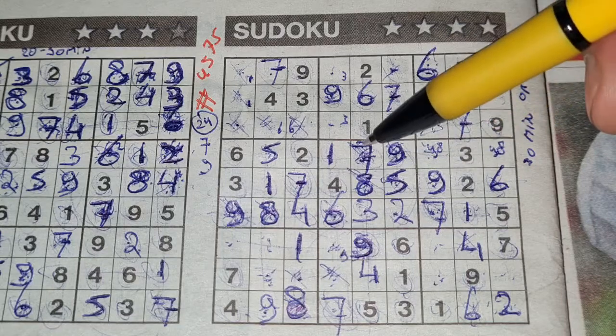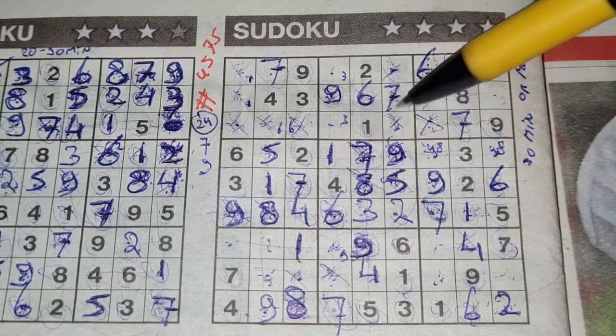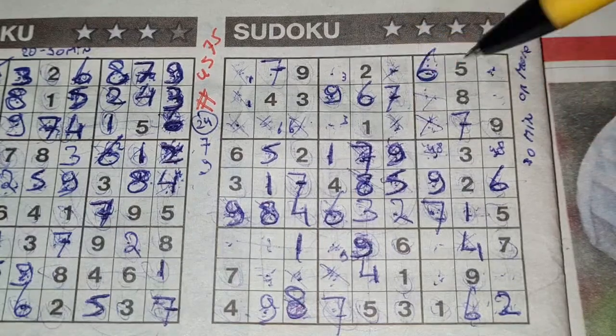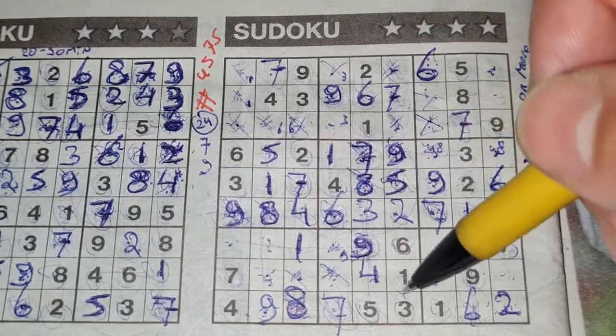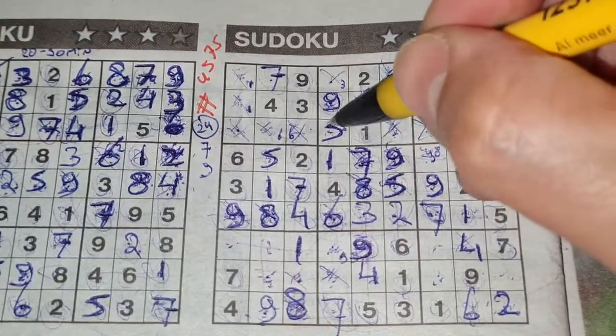Three, six, one, seven, eight, the five. Four missing numbers in this big square. One of the missing numbers is five in this big square. We have a five in the first row, so no five in these two boxes. We have a five in this column, so no five in those two boxes. So one box left for the five should be there.